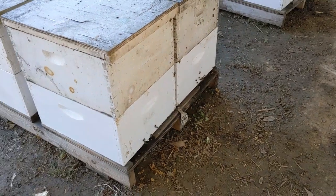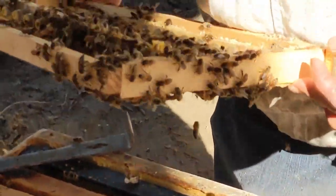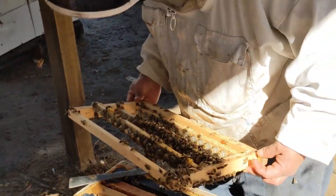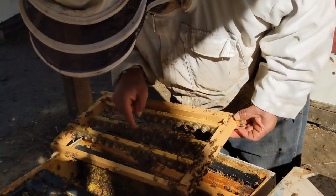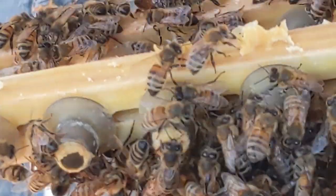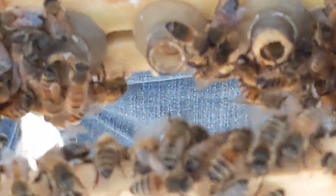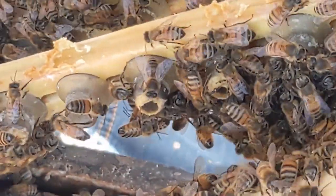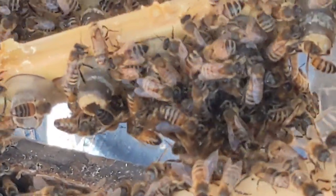When I visited one of the queen operations, it was 24 hours after they had done a graft, and they were counting the successful takes. Each frame has 45 queen cups on it. You can see that some of them were duds. There's no wax being drawn out around the edge of the plastic queen cup. But they had a pretty good take, up in the 30s and low 40s.